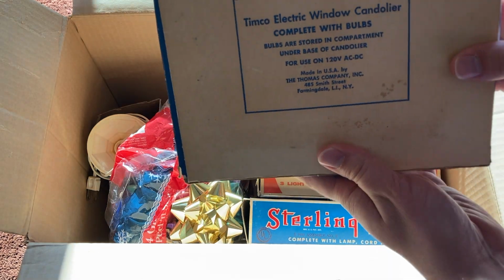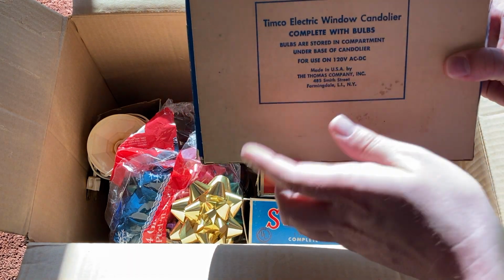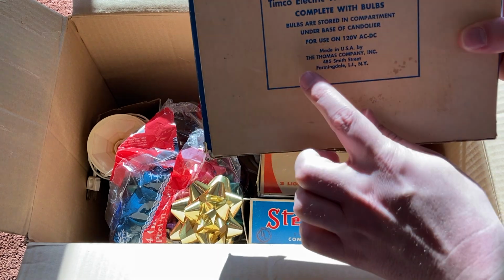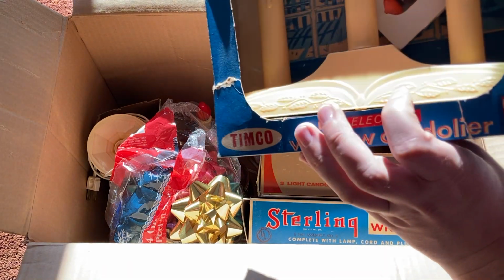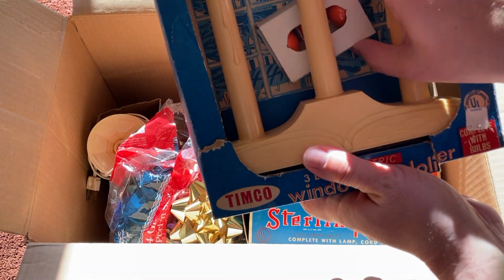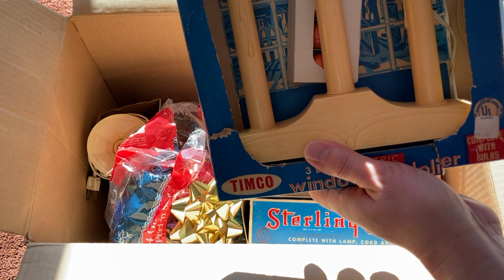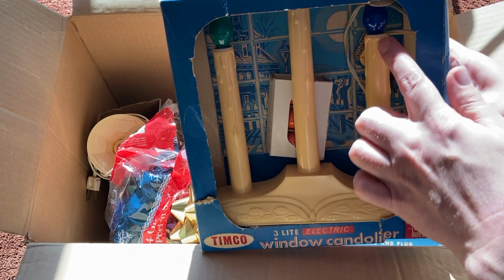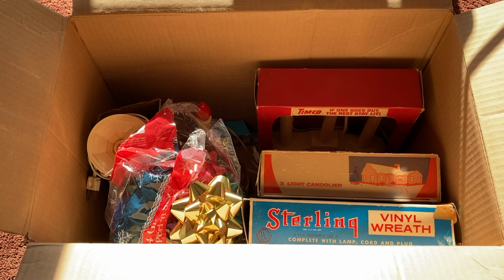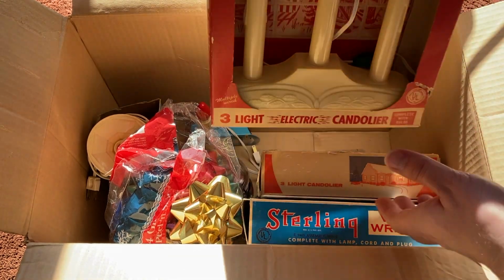Like, for example, Timco electric window candolier complete with bulbs. Bulbs are stored in compartment under base and their address. Now, let me see. Here's the bulbs that come with it right here in this little package. And you can see I have some different color bulbs that I've been using. So there's one of those. There's a bunch more in here. There's another one. Oh, this is also the same brand.